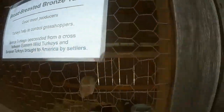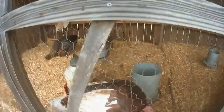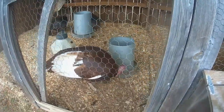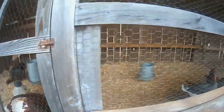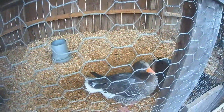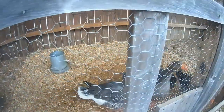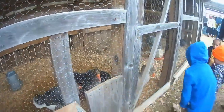Broad-breasted bronze turkeys. Gotcha. Hungry? These are Toulouse geese. Look at that one. It's got this interesting little. Look at it. He's so careful.